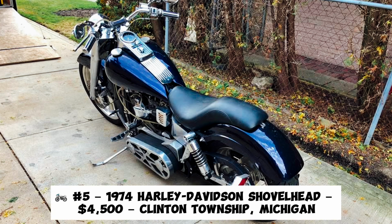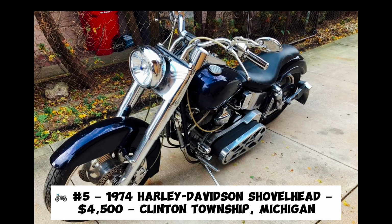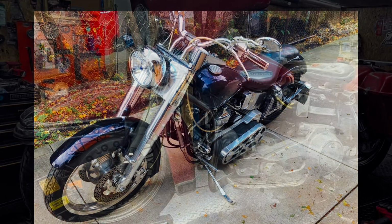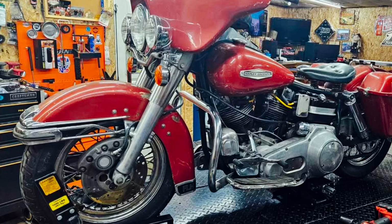Number 5, 1974 Harley-Davidson Shovelhead. Custom frame with a 200 Barrier tire, open primary belt drive, and electric start. The engine's rebuilt, and you've got forward controls, set up 1 up, 3 down. Needs clutch and carb work, but the bones are cool. Original frame and title included. No trades, no BS.